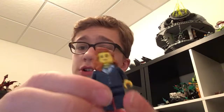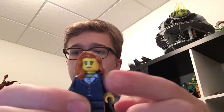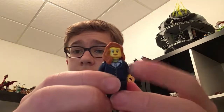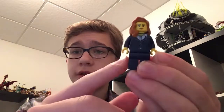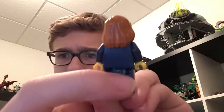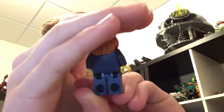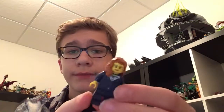The next person is the VIP passenger. She's got the orange hairpiece with just kind of the basic face. Then a vest with a shirt underneath. And that's in the dark blue design, and that's all the way through. No detailing on, or, sorry, there is detailing on the back there. I don't know if you can see that. It's kind of hard to see, but there's just a tiny little bit of black detailing. And then no detailing on the legs.